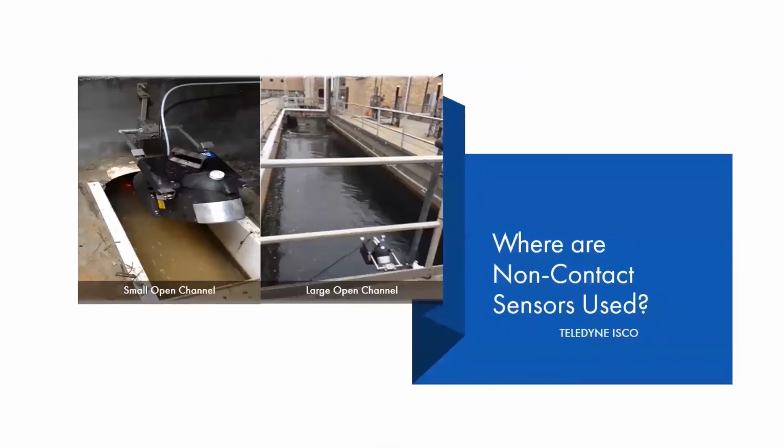Now, where are they used? You can use them in small channels, which I consider anything less than 3 feet is a small channel. You can use them in large channels as well. So the key is that you need uniform flow going through there with the large channel, or you may need to put multiple sensors across that channel to get good velocity readings or a good average.